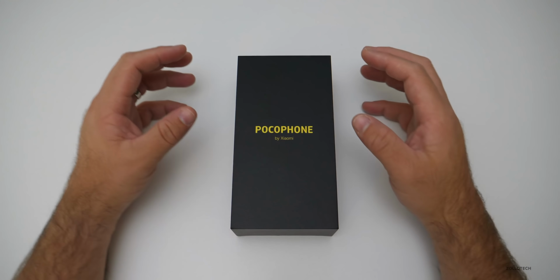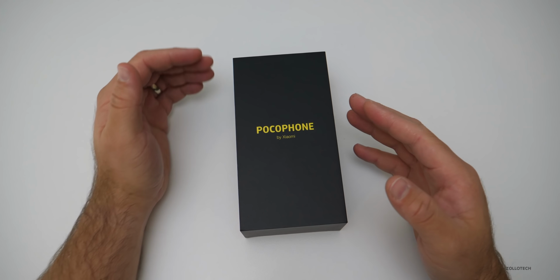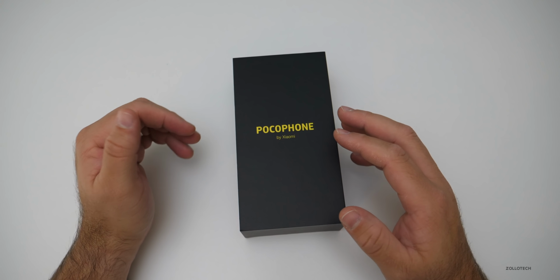So this is a flagship phone at a budget price, around $300, and you get a lot with it. So let's take a closer look and see if it's actually the phone of the year, as some other people are saying. Now I've taken the wrapper off, and unfortunately my microphone wasn't recording before, so I repackaged this just to show you how it comes.